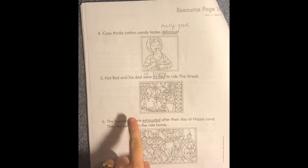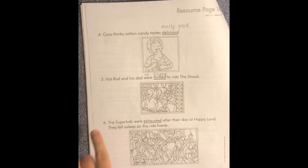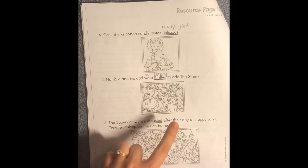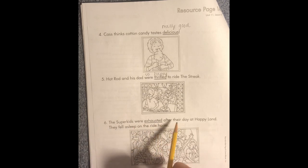And number six, the super kids were exhausted after their day at Happy Land. They fell asleep on the ride home. What does exhausted mean? We see that the super kids were all exhausted. They were feeling that way after their day at the park, and they also fell asleep on their way back home. And they're all yawning or sleeping. So what do you think exhausted means?